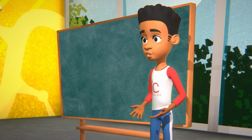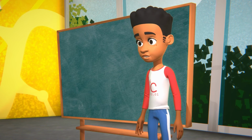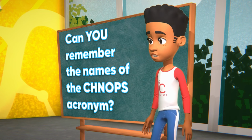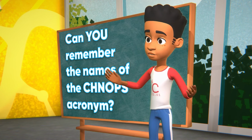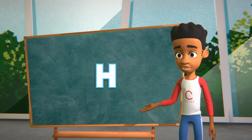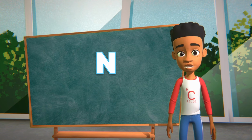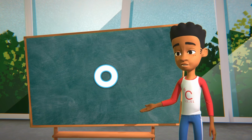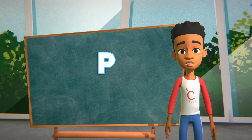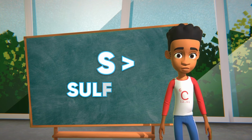Now, unfortunately, we're running out of time, but before you go, I have a quick challenge for you. Can you remember the names of the CHNOPS acronym? Give it your best shot. Ready? Let's go. C is for carbon. H is for hydrogen. N is for nitrogen. O is for oxygen. P is for phosphorus. And S is for sulfur.